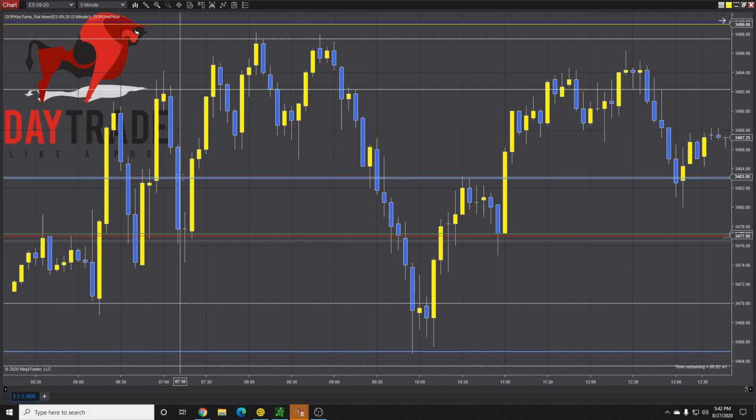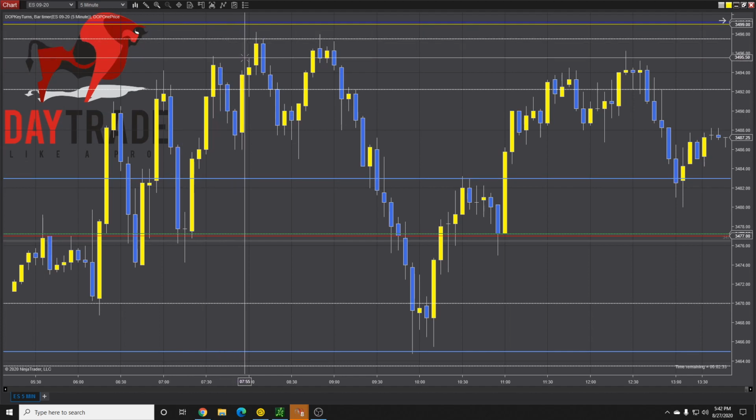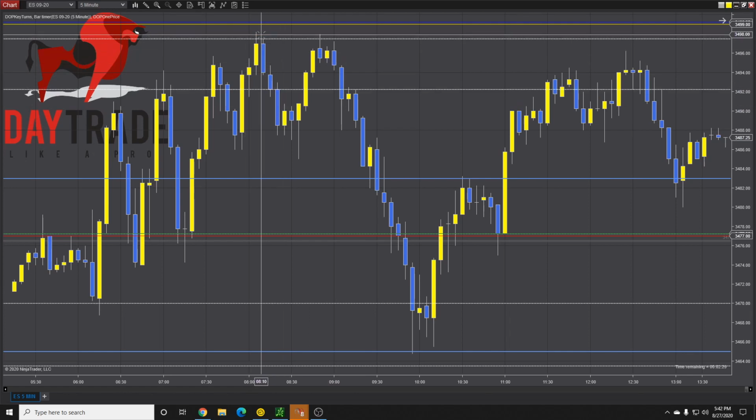We ended up losing, I think, a point or something on that trade, a couple points on it, seeing if we could get a move up to here. But there were a couple of trades that we did get. You can see if you were trading prediction points on your own, there's plenty to do. We're looking for the really high probability trades that have a very good chance of going to the target. We don't want to take a lot of heat.